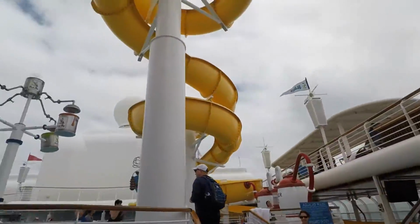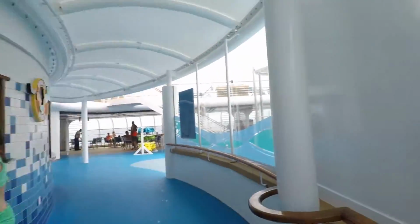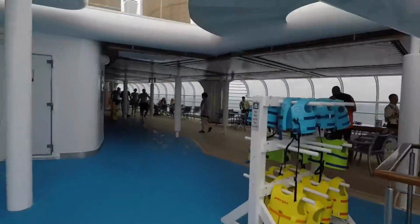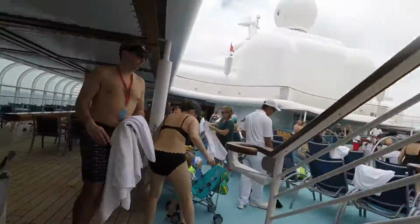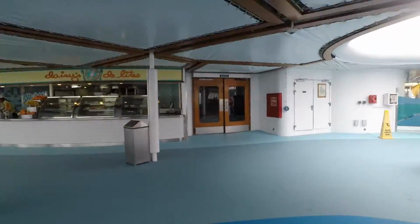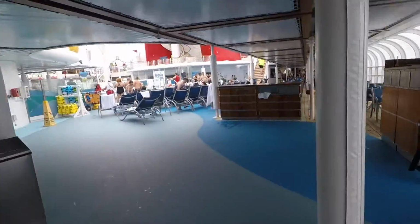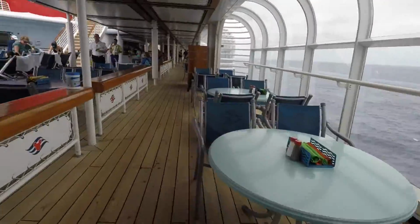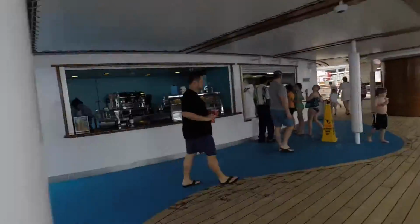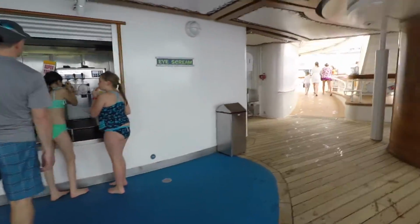Passing the Aqua Lab, and here's the Duck and Diner, where you can get burgers, hot dogs, fries, shawarma, and other quick serve options. And here's Daisy's Delights, where you can find sandwiches, salads, fruits, and cookies. Once again, plenty of seating. Frozone treats with drinks that cost extra, and also an ice cream station where you can get soft serve ice cream all day.